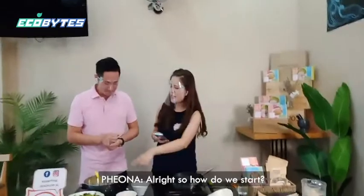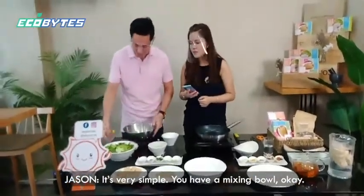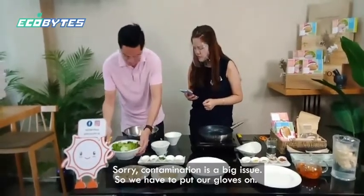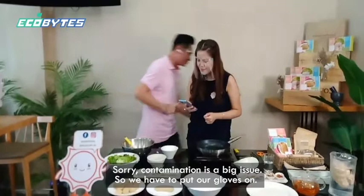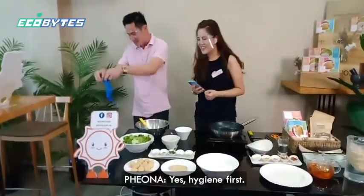Right. So how do we start? So very simple. Like I said, you have a mixing bowl. Contamination is a big issue, so we have to put on some gloves. Yes. Hygiene first.